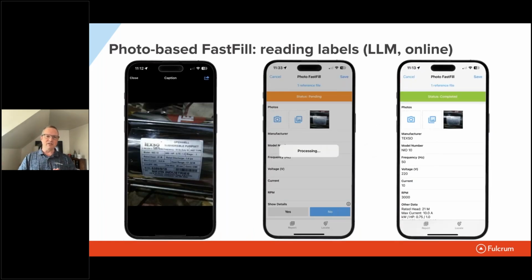Similar to that is using a photo-based fast fill, again, with an LLM. This is different from the thing you saw with the pole inspection, the pole tag, because it uses everything that it can grab from the label. You take the picture. By the way, this is a crummy picture that I picked up off the web, and it's very blurry. If I were to expand this, it's really not a great picture. And I was amazed at how well it worked. I mean, again, like random marketing guy doing, hey, is this going to work? And sure enough, it just worked.